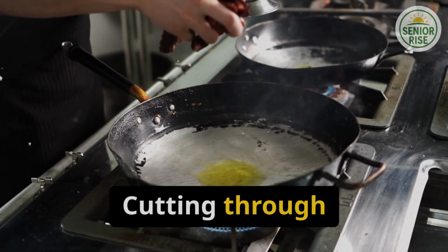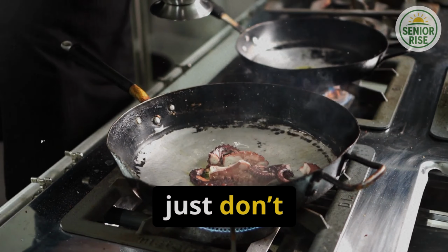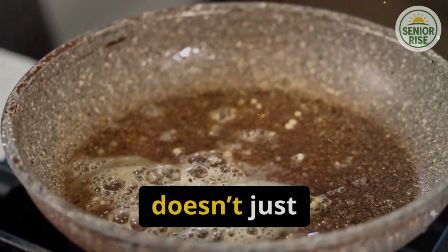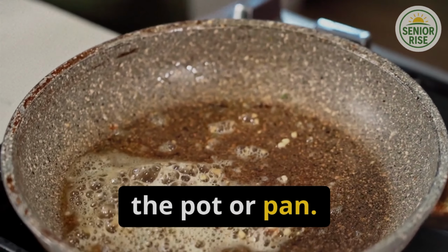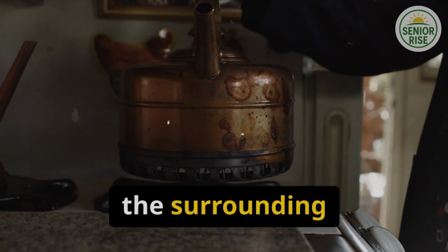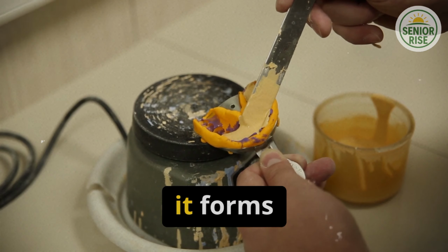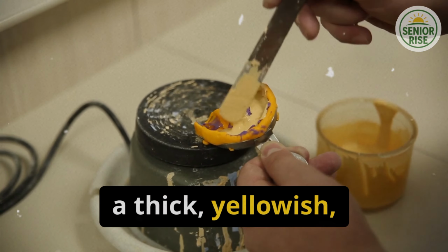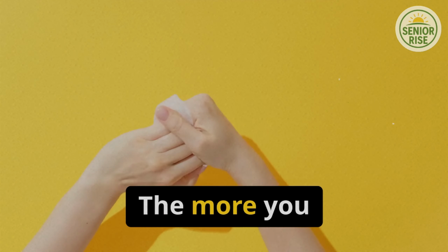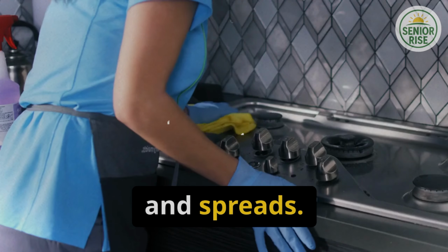5. Cutting through greasy stovetops. When regular cleaners just don't work anymore. When you cook every day, the grease doesn't just stay in the pot or pan. It rises, clings to the stovetop, the surrounding tiles, even the walls, and after a few weeks, it forms a thick, yellowish, sticky layer. And the frustrating part? The more you wipe with a wet cloth, the more it just smears and spreads.